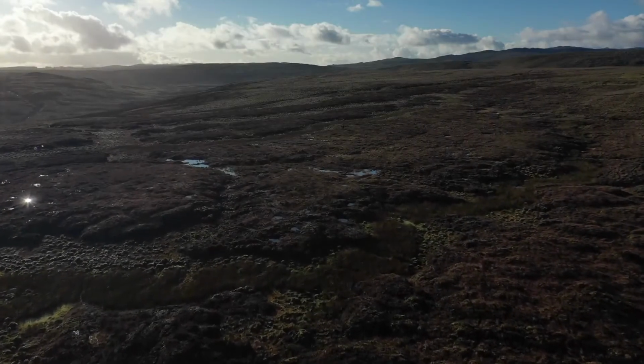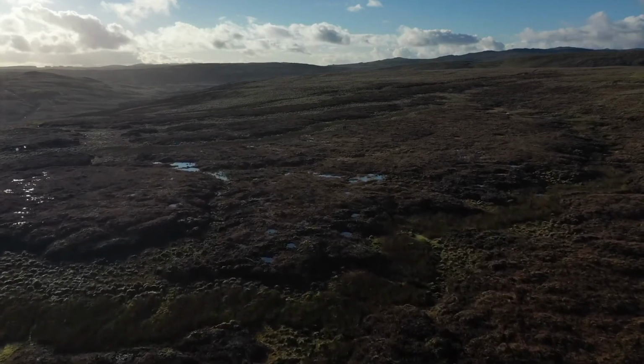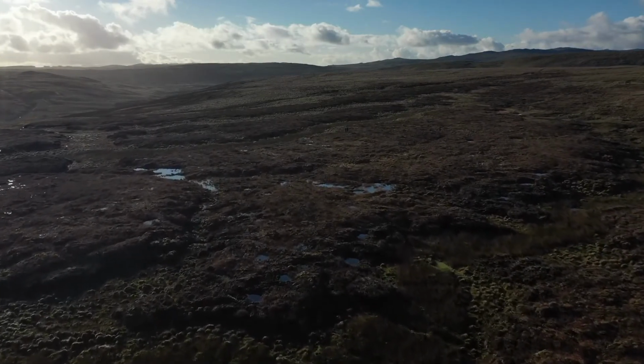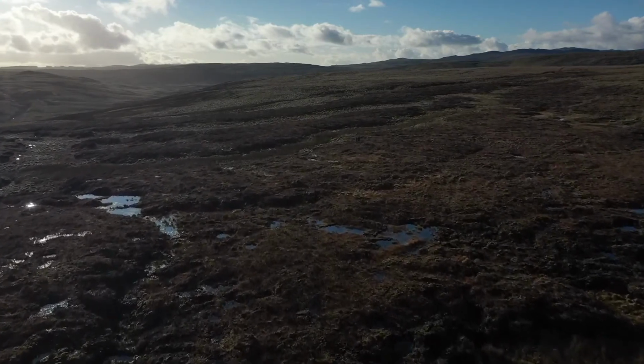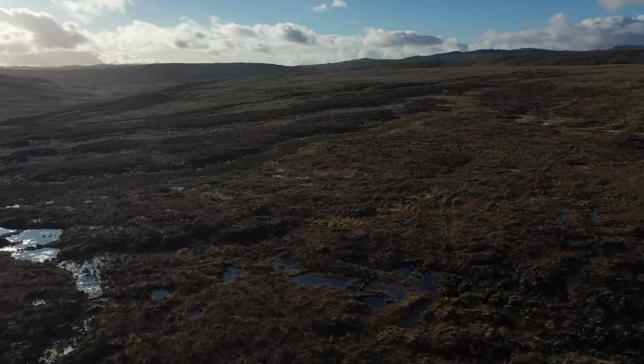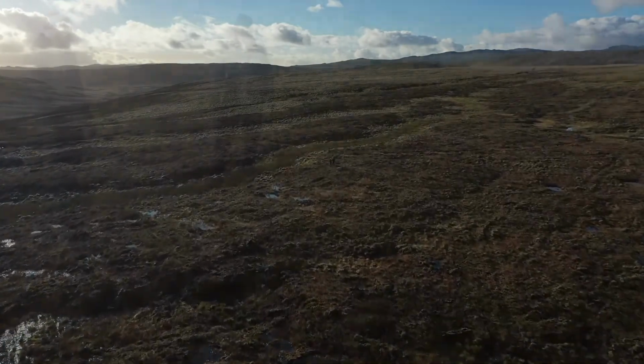Next, we're moving up to the top of the catchment. Our focus here has been taking the site beyond conventional restoration methods, trying to make the blanket bog as close to near natural as we can. Near natural blanket bog is quite a rare site in Wales, so it's exciting to work towards this here.